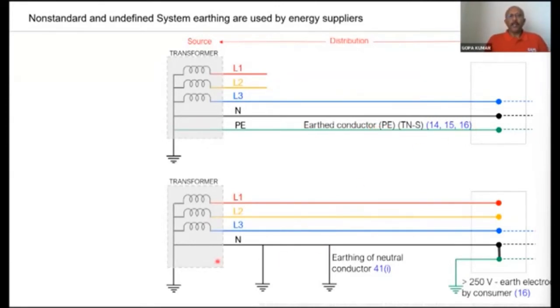What it means is the energy supplier is supposed to give an earth terminal, an earth wire as well. But practically, what do they do? They don't give this wire. They don't make this link. Earlier there was a small link, a small piece of wire, probably 2 inches, 4 square mm, or maybe 3-4 inches, which is actually playing a major role in safety.